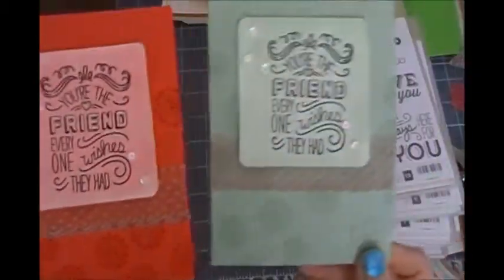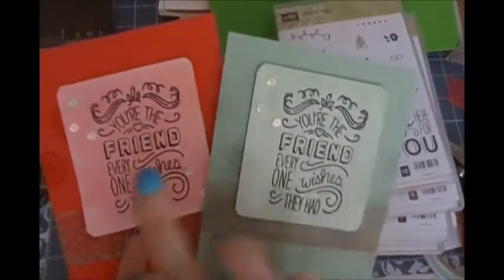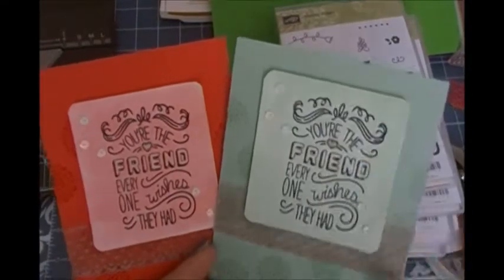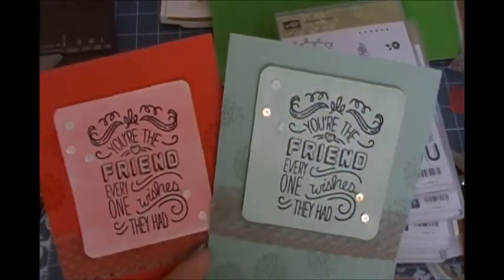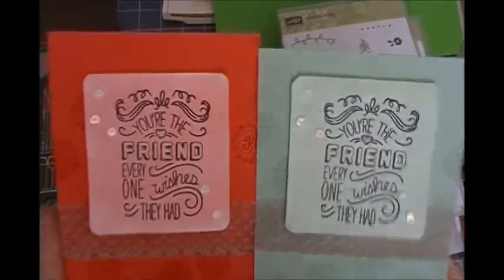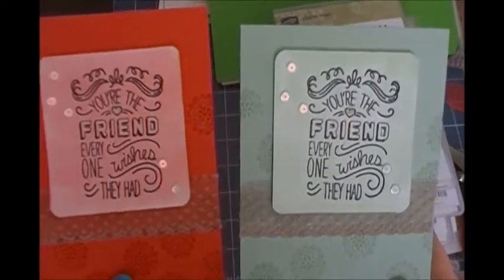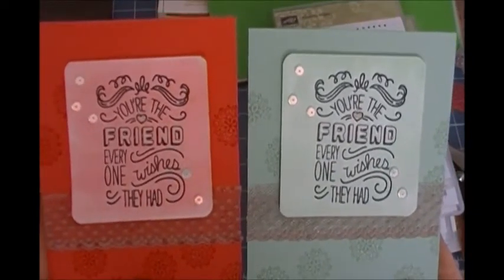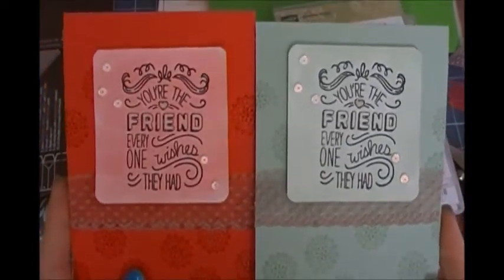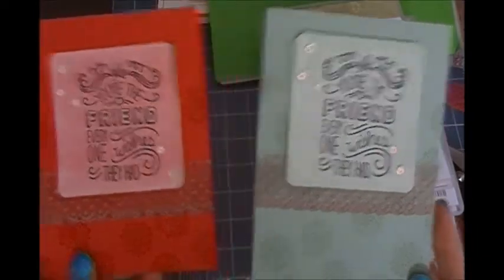And then I also did it in the Mint Macaron. So what I did was for the little 3x3 panels up here, I took a little bit of the ink, mixed it with some water and a brush, and I just did a little watercolor wash. And then I just put on a few sequins, some pearl sequins, just to give it that little extra something. But again, they're both using the Tip Top Taupe ribbon, the lace ribbon, as just a border in the background. And they're both tone on tone, using just the colored paper cardstock and the colored inks. So there you have it.